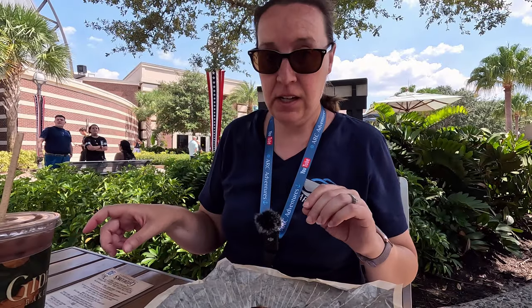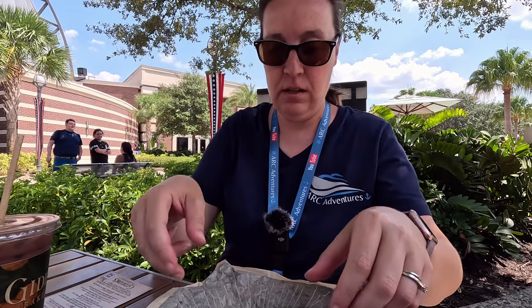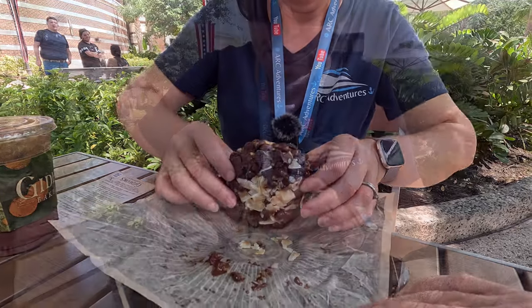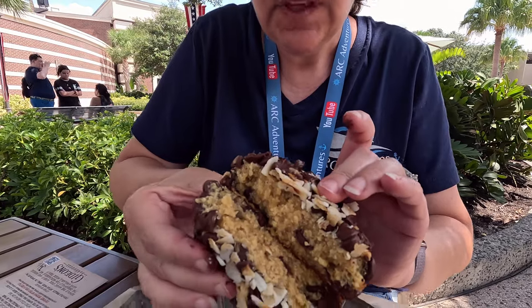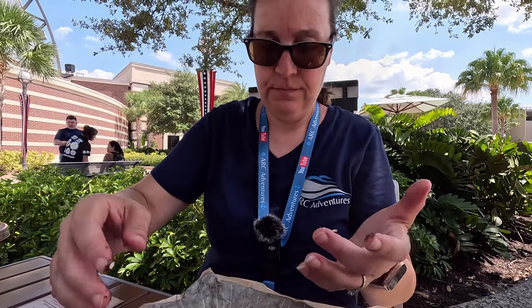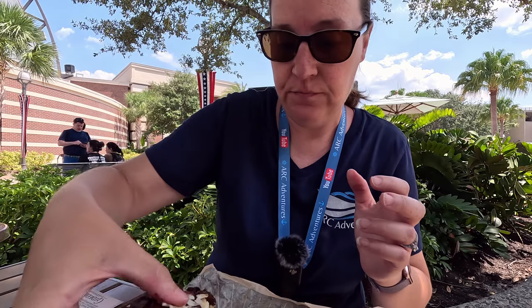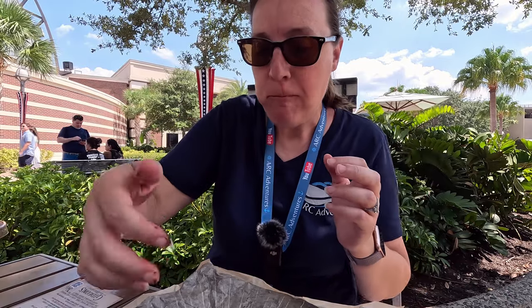All right, so we have the cookie of the month that we're trying first, which is the coconut caramel chocolate chip cookie. Oh boy. Well, it looks good. Oh boy. Good thing you have napkins. Okay, I'm just gonna take a bite. Try to hold it by the coconut. Oh, it does taste like a Samoa Girl Scout cookie. Oh, does it? Mm-hmm.